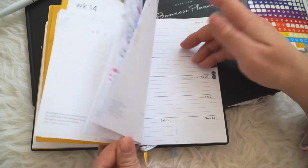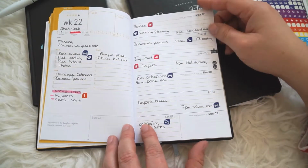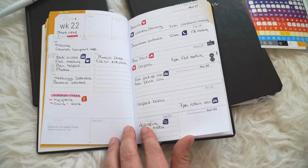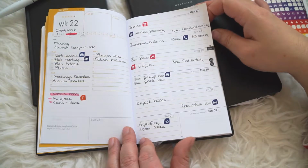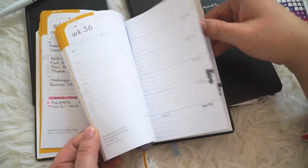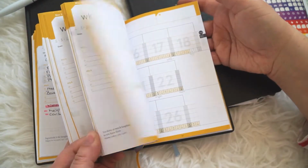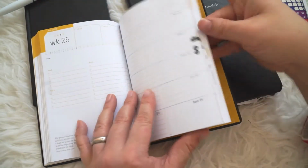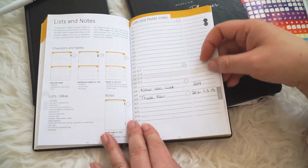I have a week set up for you like so. This is just an example of a moving week, what you need to do, what the most important things to do for the move, and also what you have to do for work. There we go. So all the pages are the same. Then we have the quarterly plannings in between every 3 months. That's the second quarter of 2020. Then let me just flip through to the notes section here.